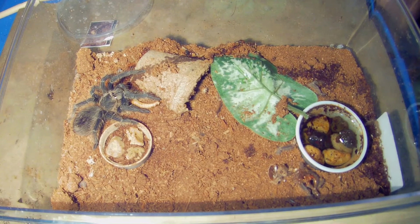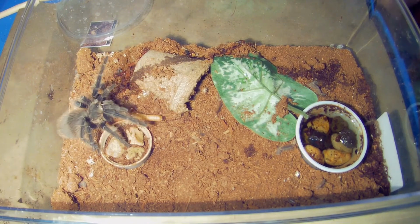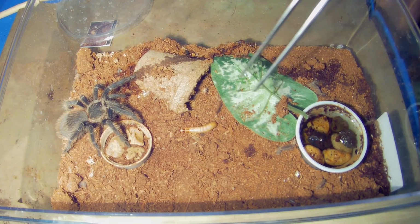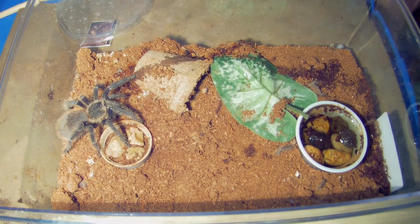Attacked it again, but didn't eat it. So they might be pre-molt. There we go. Oh no, now there's a threat pose. It's going to die soon. Should I leave it in there? No, it's annoying her. She's bit it like 3 times. So I'm going to say pre-molt.